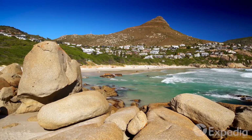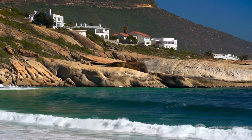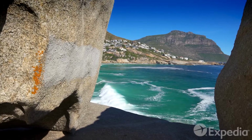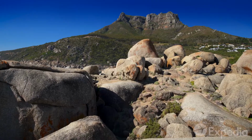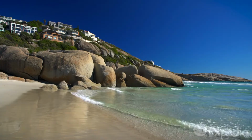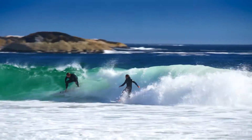6 miles down the coast, things mellow out even more at Llandudno Beach. Pull on a wetsuit and enjoy the waves, or just explore the massive boulders. Life is simple here. There's no street lights, no restaurants, and not a single shop.